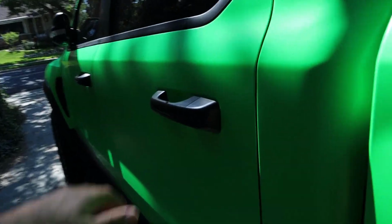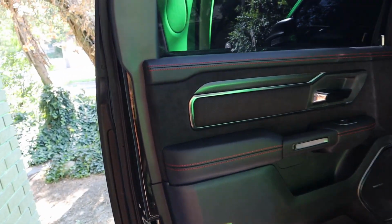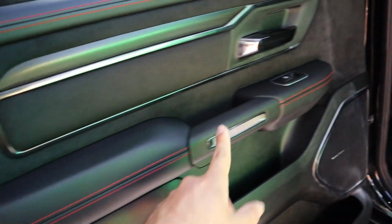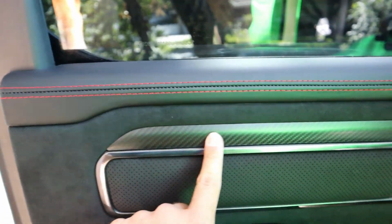That's the final decision. Now, coming to the interior, are the red accents worth it? Well, that is going to be up to you guys. I think they look cool, but they're very expensive. You get red stitching and it's like, what, $1,000? And then also this on the seats. So if you don't need that, then save the money because it's pretty expensive. And then the carbon fiber is also like $1,000.